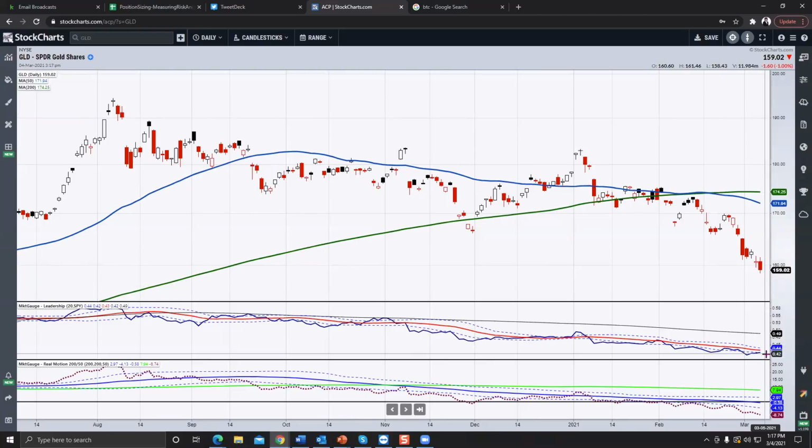And now, actually, this is really not doing that bad. It's underneath the benchmark, but it's not doing that bad in terms of leadership.